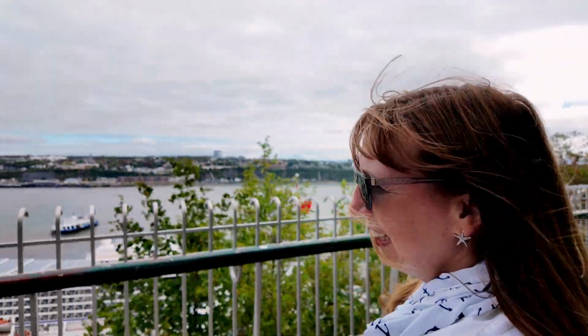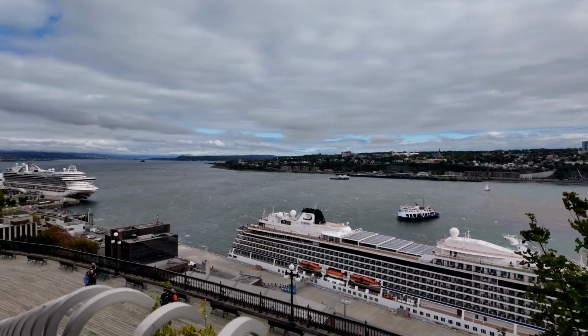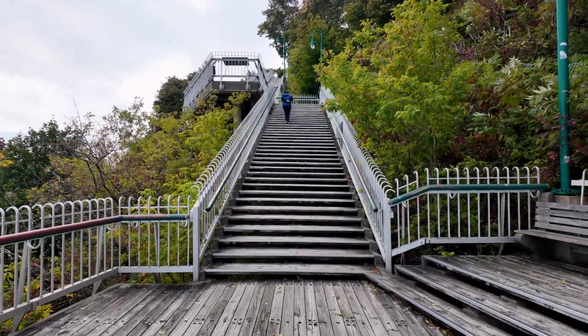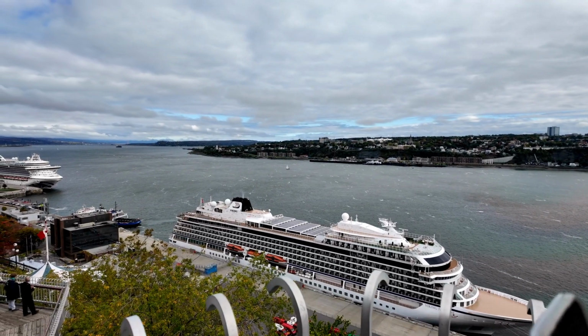Look at the view. Already it's worth it, and we're not even up at the top. There's the view. That's good, then. We've gone far enough. Take a picture. Yeah, I suspected that wasn't it. More stairs. Okay, what you're seeing before us is the St.